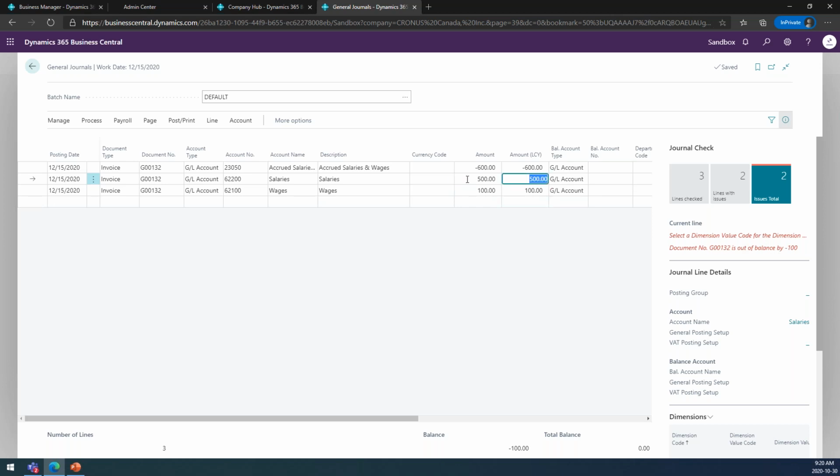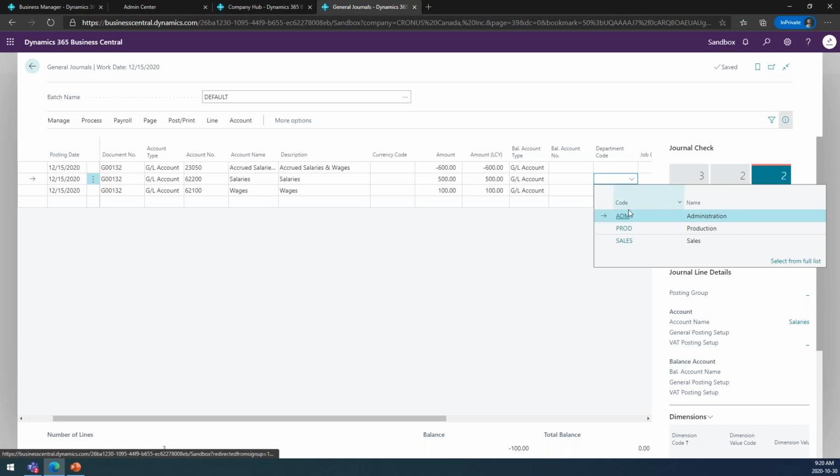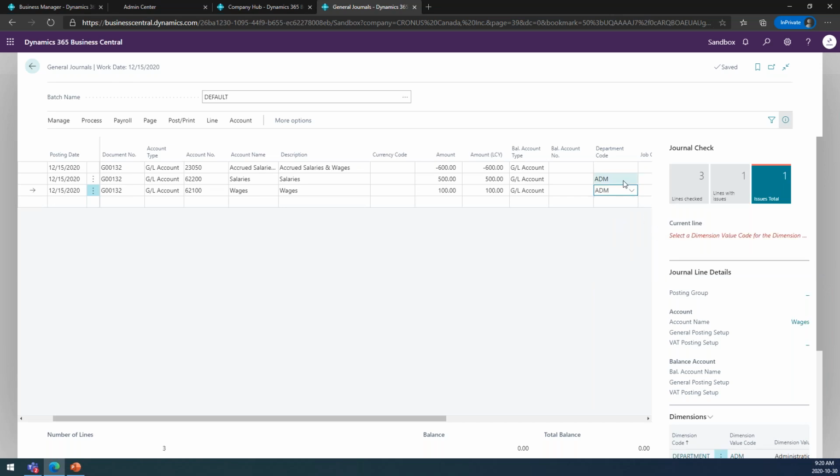It's telling me that this account actually requires a dimension, and I can also see that here. If I would go over here and add a department, for some reason it doesn't behave like I want it to behave today. Of course, maybe it's just a little bit tired this morning. I should see the same error message on this line as well. So I need to clean all the error messages, then it will show me there are no issues in the entire batch.